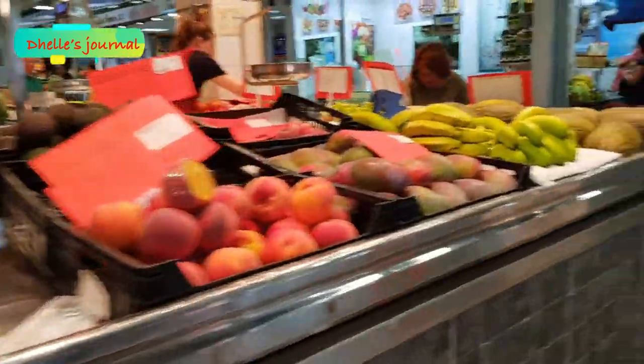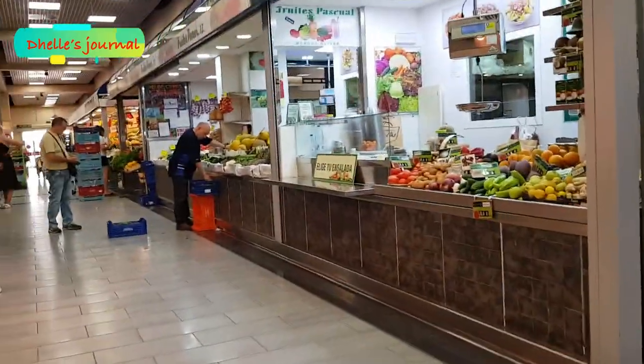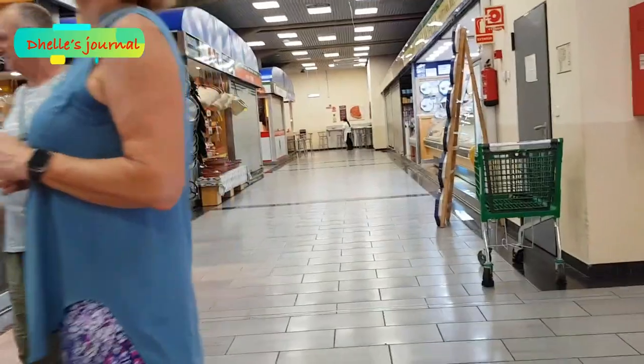The vibrant colors of the fruits and vegetables were what first caught your attention. Much of this produce is sourced from local farmers, but you can also get hold of exotic fruits imported from around the world.